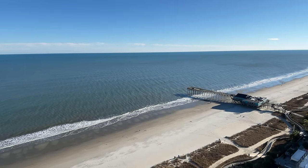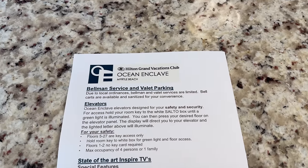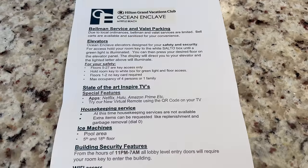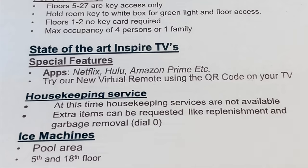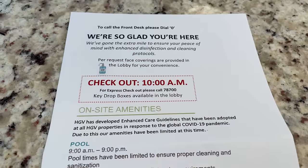So let's discuss the elephant in the room when it comes to hotels, COVID. COVID has changed a few things, just like everything else around here. Housekeeping, you don't get it every night. If you need extra towels, toilet paper, etc., you got to call and they bring it up to your room. They only service the rooms between visits. I mentioned earlier, they have Netflix, Hulu, things like that. Very convenient on the smart TVs, both TVs, bedroom and living room.